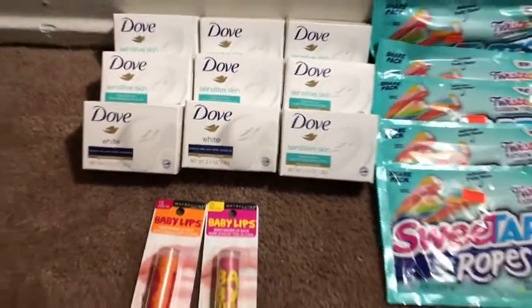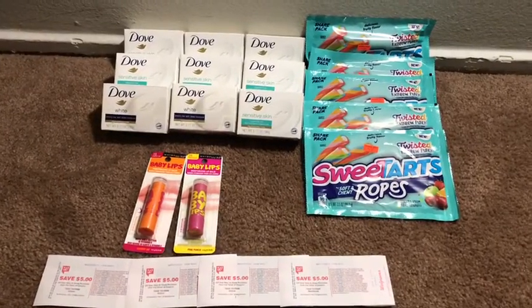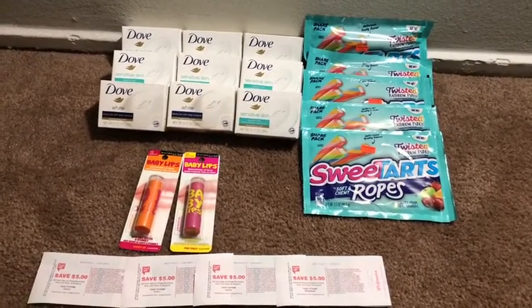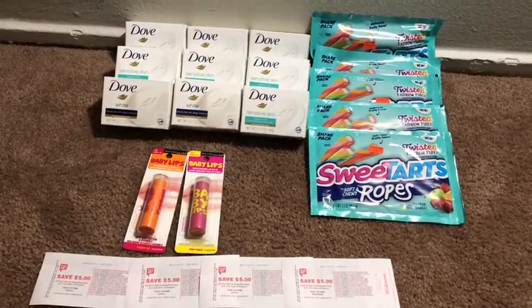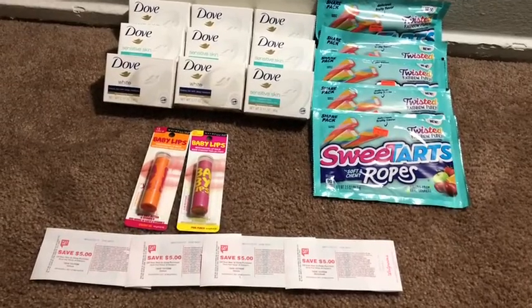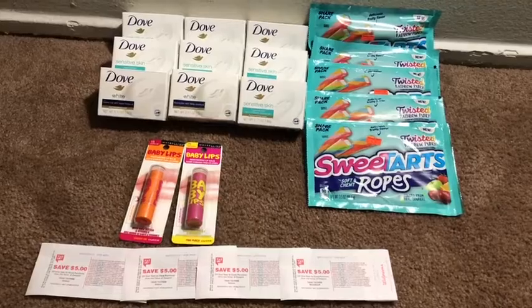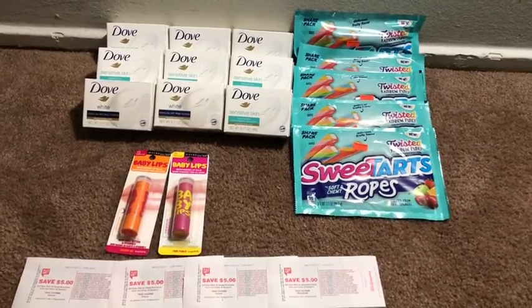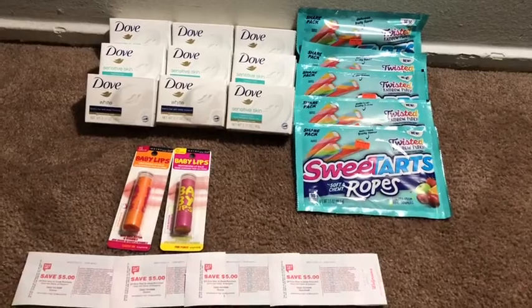Okay, so I put together a small transaction and tested the waters to see if the register reward would print, and it in fact did. So I went ahead and picked up some more, and that is what you see before you. I did three different transactions for the Dove, to include the Maybelline Baby Lips, and then I did a transaction for the Sweet Tarts for an Ibotta haul. So let me show you how everything came together.